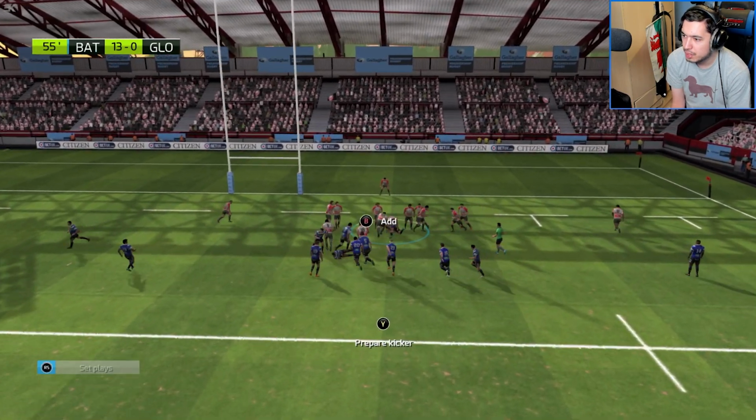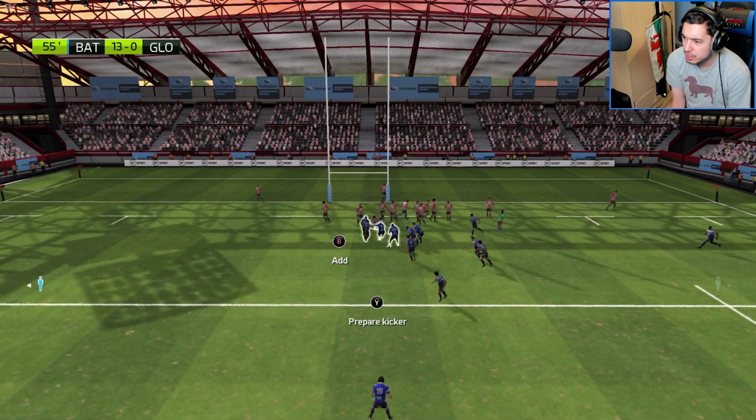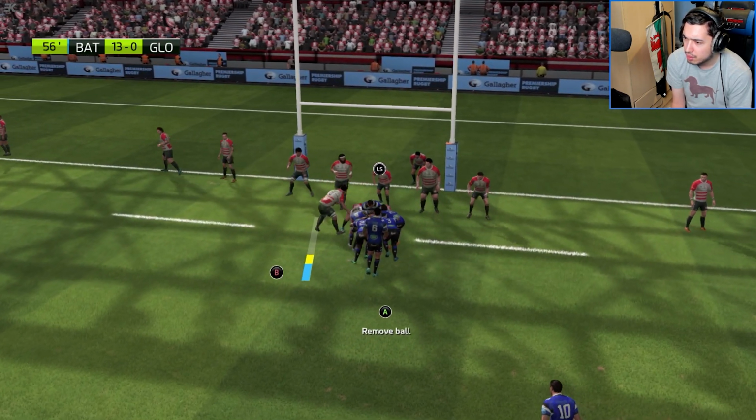That tackle was nowhere near big enough. Ball kept by Bath. The tackle made, but the pass goes through towards Roberts. Oh, we're more than it now. Referee says that's a maul. Go on, keep mauling it.